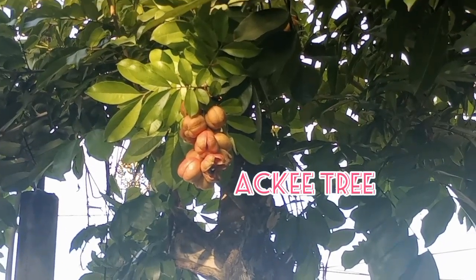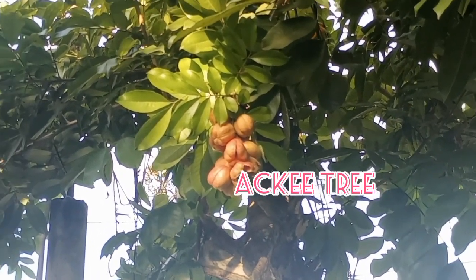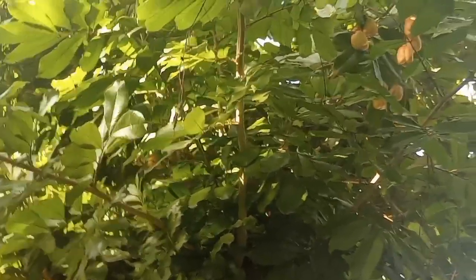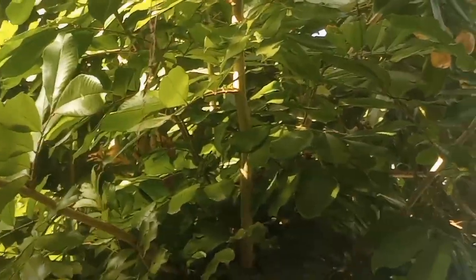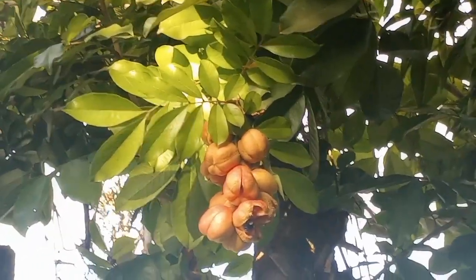Akis, guys, we have a lot of aki tree that we have to get rid of some because it was too much. And this is another aki tree, some aki in it. Aki tree, yeah.